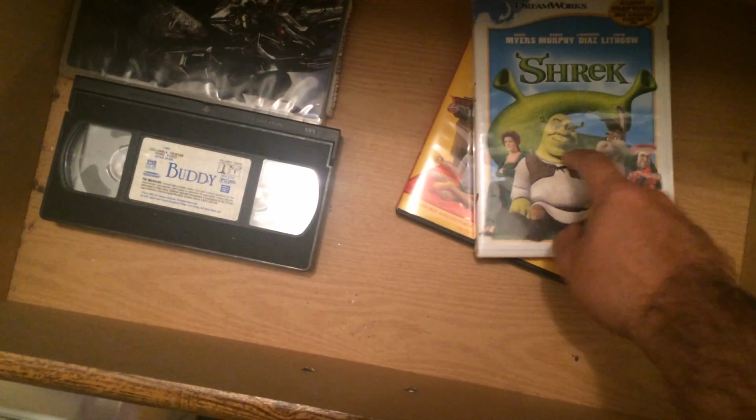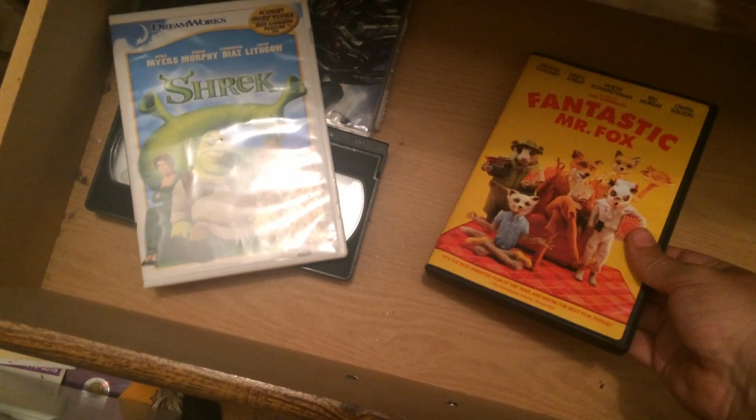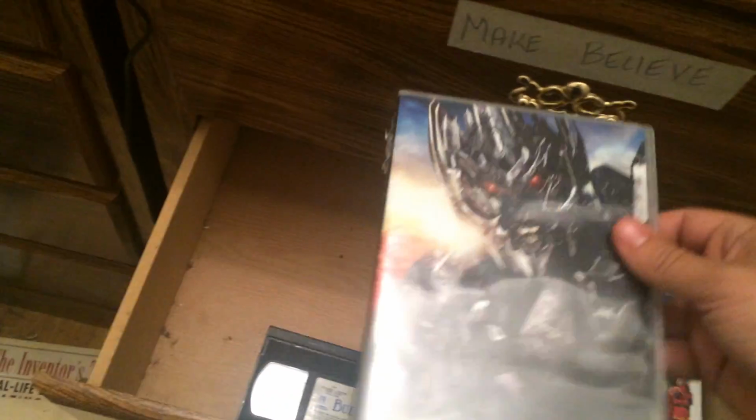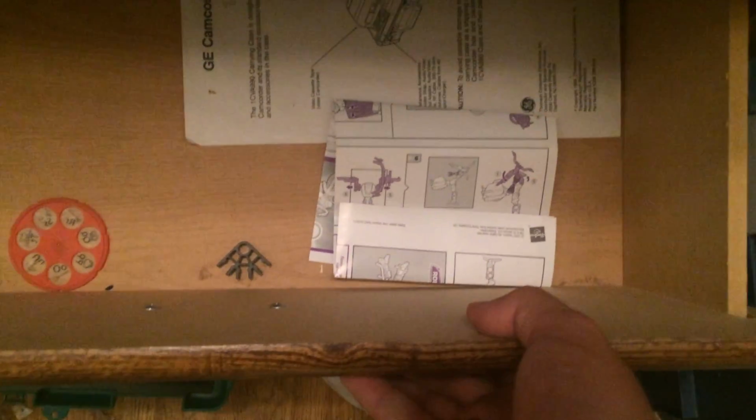Open up the video drawer, and there's not much left in here except for an empty Shrek box. Fantastic Mr. Fox. Now, I never actually watched this, and it looks like somebody took the DVD out. We got Buddy right here, which I don't remember what that's from. And then we have this. This was my box for Transformers Revenge of the Fallen, which I actually don't know where the DVD for that is, but it's probably scratched so horribly bad. Oh, actually, I know where it is. It's over there. Yeah, and it is scratched so horribly bad that you can't watch it. So, audio-visual, there's basically nothing in here except for maybe a few Transformer instructions and some connector pieces.